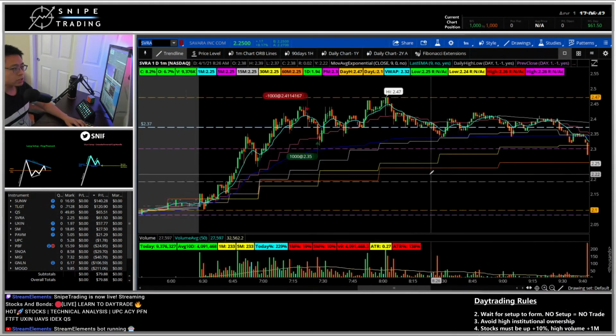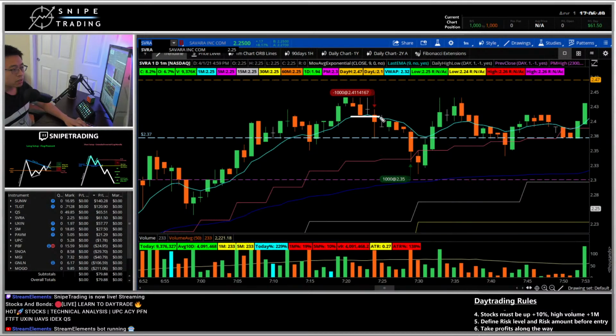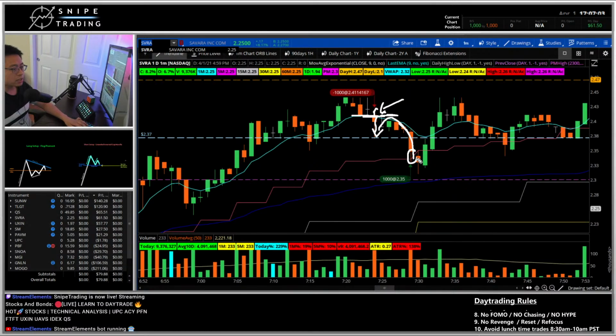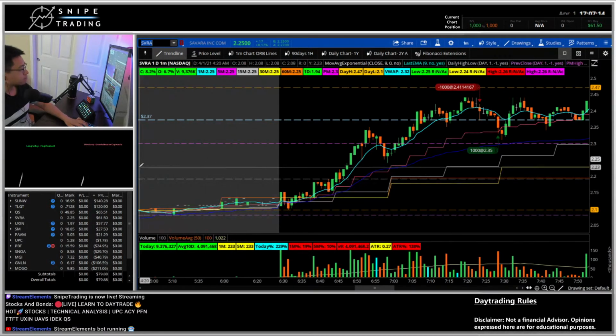Next trade is SBRA. SBRA was a morning trade, also a short play. You can see it was extended on the 1-minute chart right here. It had a little push up on that wick, and that's where I entered short for that 241 break. It broke momentarily, held this as resistance at 241 and I covered right on the 5-minute 9 EMA trend for a win of $61, and it pushed back up, bouncing off that 5-minute 9 EMA.